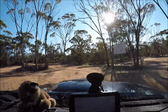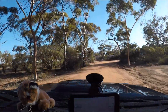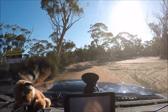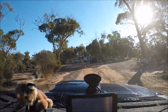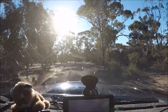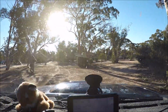Here we go again. Probably get my same caravan camping spot back. No, I think somebody's over there. Or are they? No, they're not. Please drive to highlighted route. Karen's telling me off now because I'm not driving to the highlighted route. Hey, I'm going to get my same old caravan spot back. Ain't that amazing?